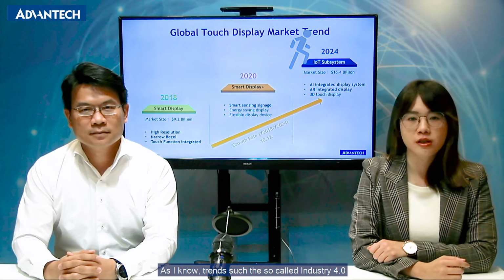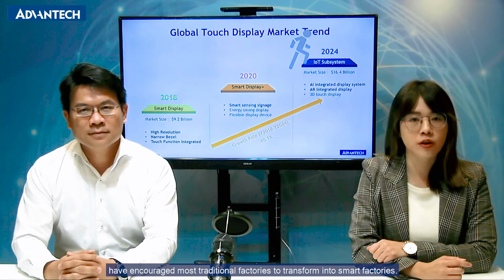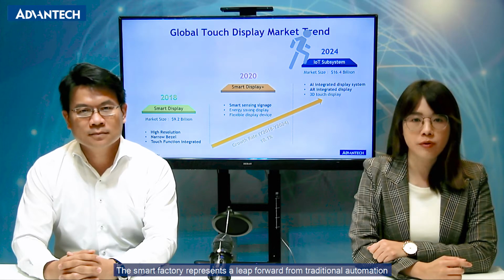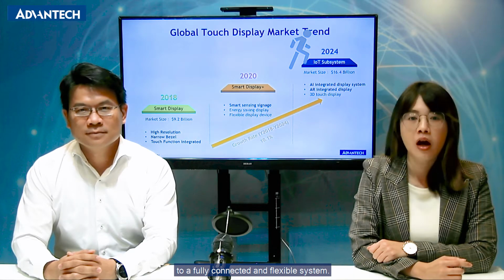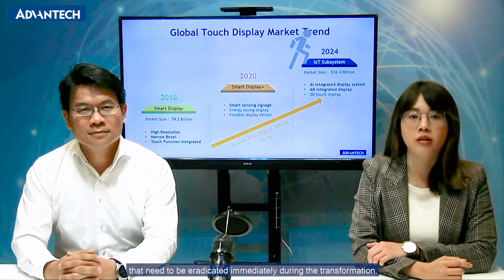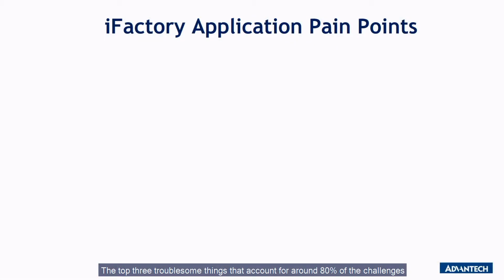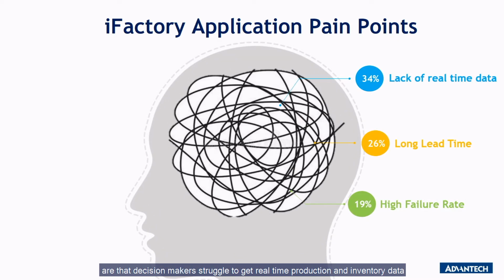As I know, trends such as the so-called Industrial 4.0 have encouraged most traditional factories to transform into smart factories. The smart factory represents a leap forward from traditional automation to a fully connected and flexible system. However, there are 5 main factory pain points that need to be eradicated immediately during the transformation. The top 3 troublesome things that account for around 80% of the challenges are that decision makers struggle to get real-time production and inventory data to analyze for advanced planning and scheduling. Besides, products' long lead time and high failure rate also disturb those users.